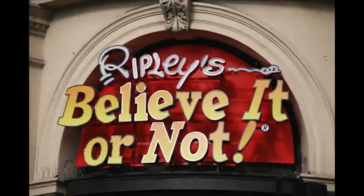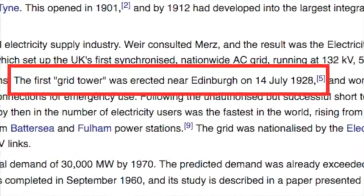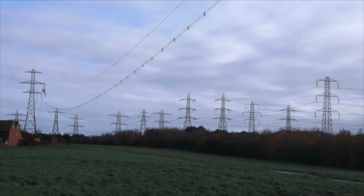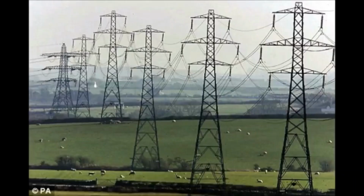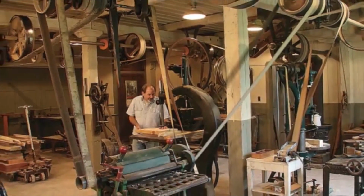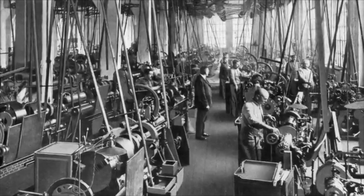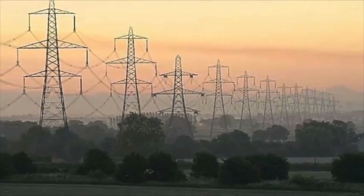According to our favourite source of information, the UK's first grid tower was erected in 1928. Its purpose was to transport electricity to the outer reaches of the mainland, supplying its ever-growing population with the power it needed for expansion into the Industrial Revolution. Before the expansion of the national grid, businesses used local coal or gas-fired generators and all manner of contraptions to power their factories, so the emergence of electricity delivered to your doorstep, so to speak, was hugely popular.